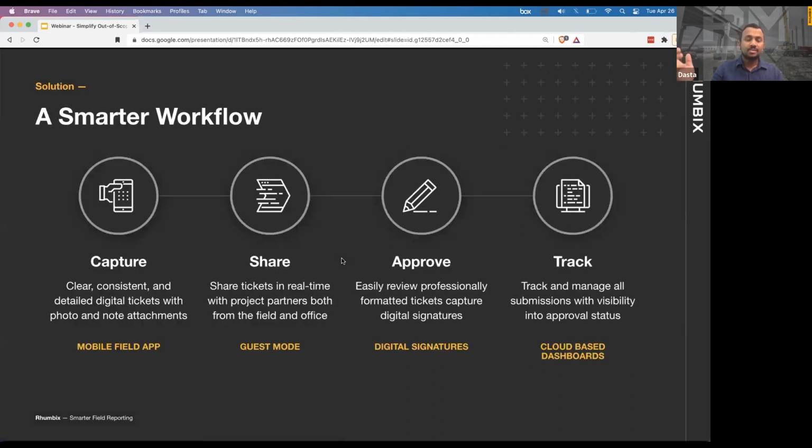So that's the Rhumbix time and materials solution. It's a smarter, digital workflow, and it has four components. First, there's the capture piece. We are a field-first company, so we allow field data capture, making it super easy for field personnel to record time, material, and equipment. Not just that, you can also snap a photo, add attachments, and add notes from the mobile field app. So that's the capture piece.